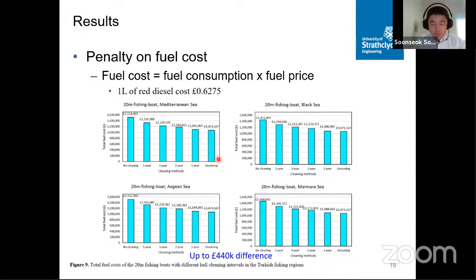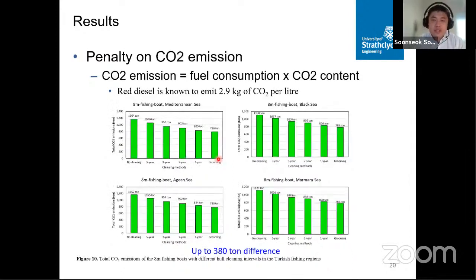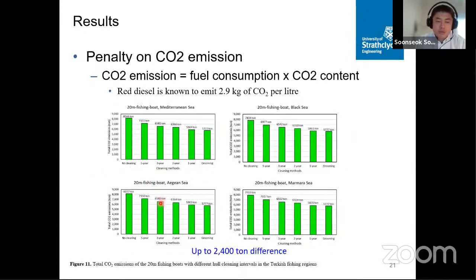And also, because we have the fuel consumption estimations, we can also estimate the CO2 emission from the fishing boat. So this is the total CO2 emission of an 8-meter fishing boat. So you can see that up to 380 tons of CO2 can be saved from one single boat over the lifetime. And when it comes to the 20-meter fishing boat, you can save 2,400 tons of CO2 emission from one fishing boat over the lifetime.